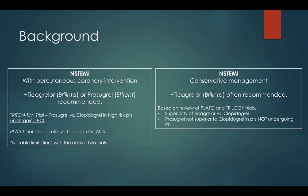And again, in the earlier Plato trial, it was Plavix up against Brilinta in ACS, and there was significant benefit of Brilinta over Plavix. That's why it's now recommended over Plavix as the mainstay for patients with NSTEMI undergoing PCI. Each of those two trials has some pretty significant limitations. I won't get into that right now, but everyone takes them with a grain of salt, since there isn't a whole lot of difference in efficacy between the two over Plavix. But if everyone had their pick, everyone is still shying away from Effient up until this trial.